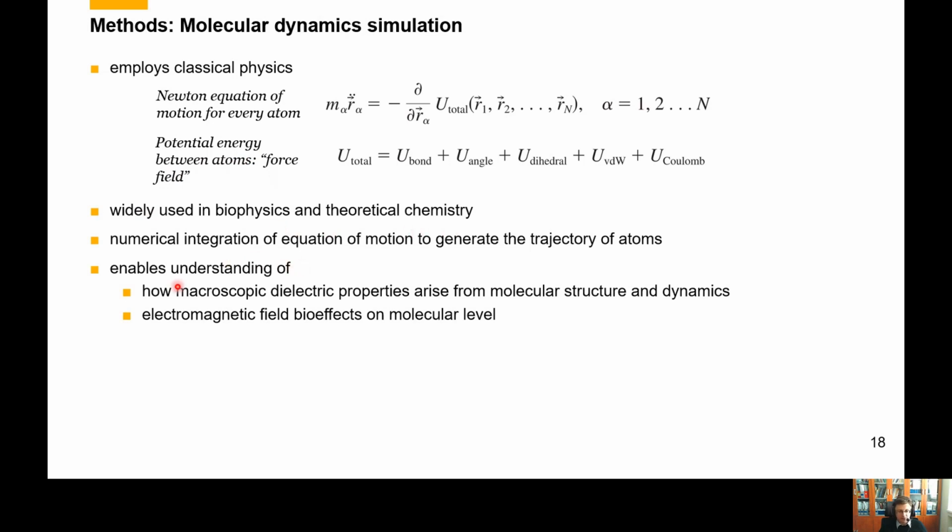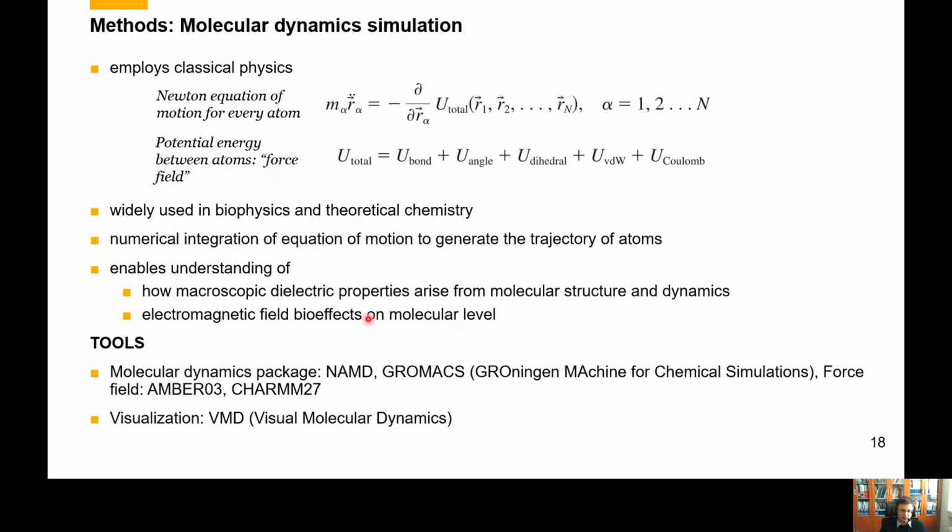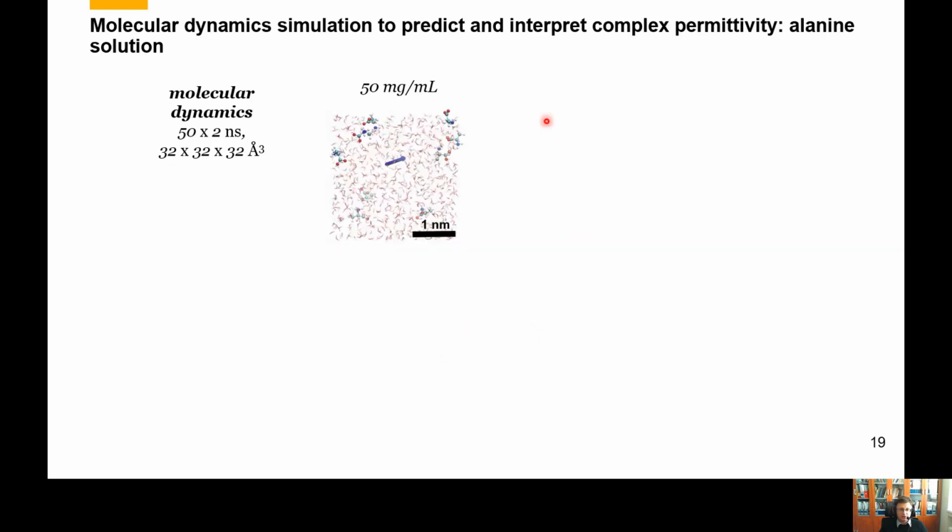Particularly for our purpose, this approach enables us to understand how macroscopic dielectric properties arise from molecular structure and dynamics, and also how an electromagnetic field can affect biological systems at the molecular level. And there are many free tools available for running these simulations. So to give you an example of how we can use this to predict and understand the permittivity, let me give you this example.